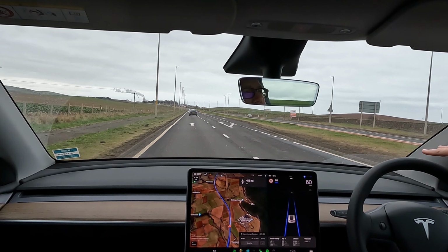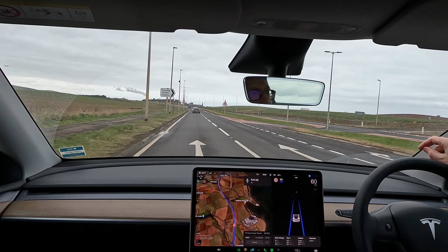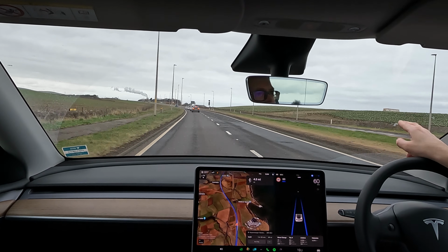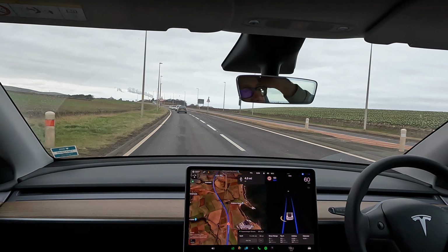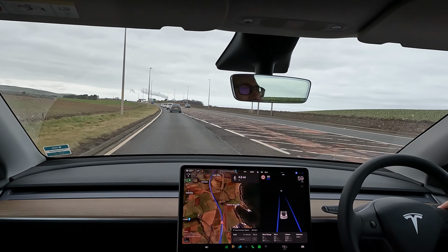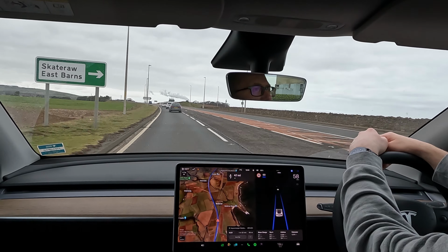That was good for autopilot. The lane just split into two and it selected the left-hand one without any issues. And then as we come up to the end here, it's going to merge back again. Let's see if it wanders me slightly across into the middle or hugs the line. Yeah, very, very slightly across to the right, but nothing dramatic.